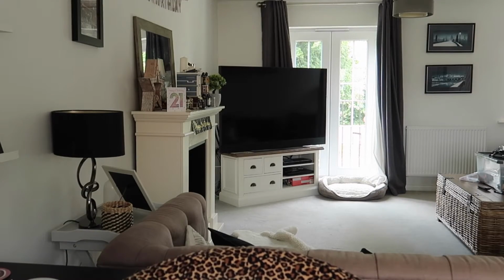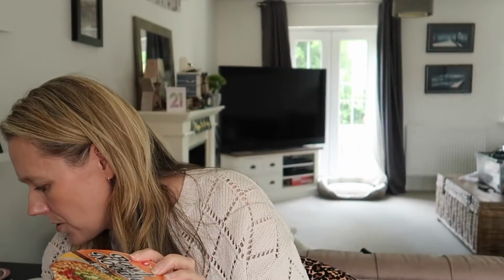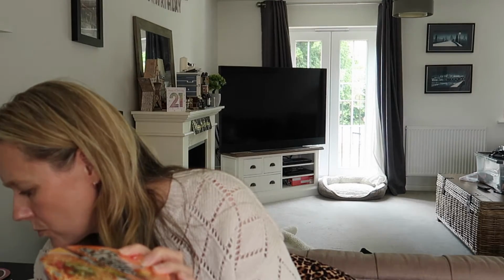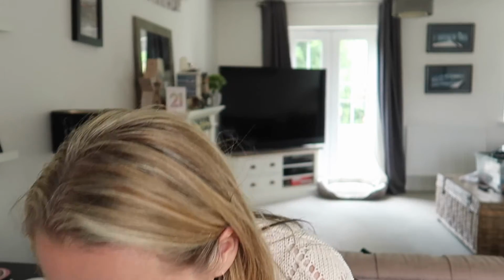Then for people treats, I picked up some noodle bowls. Andrew loves these for lunch and stuff, and Phoebe quite likes them too. So I got this noodle bowl, and this is the spicy chicken, and oh, these are both £1.19. So I've got that one, and then the Shin noodle big bowl. That's also gourmet spicy. Don't know what it is, chicken again, I think. Those are for Andrew, mainly.